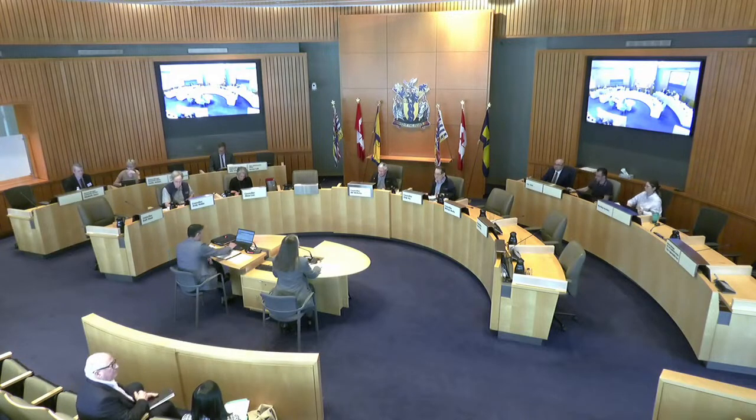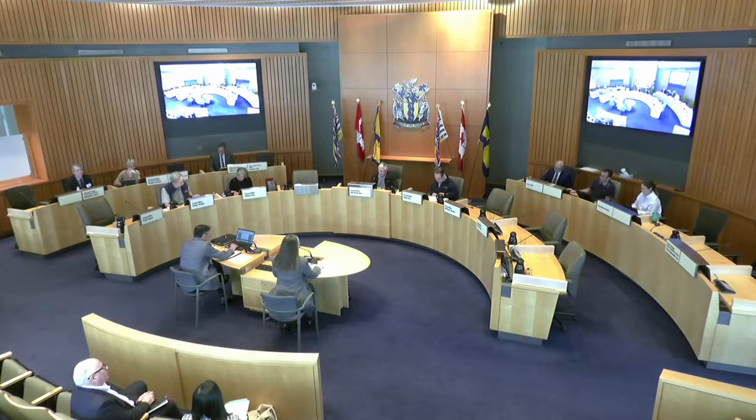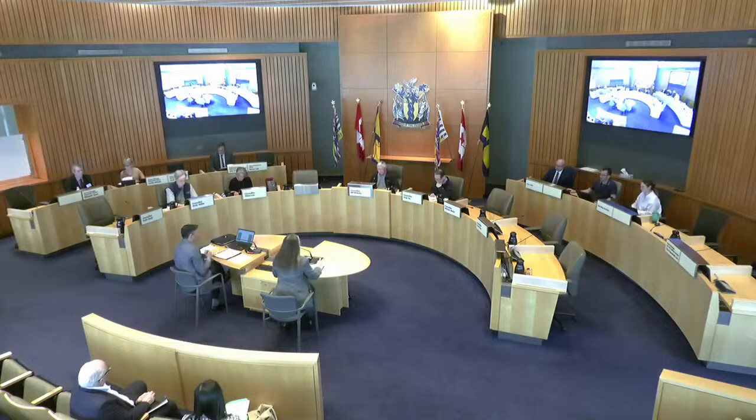8220, 8240, 8280, and 8300 Leslie Road from a single detached RS1/E zone to a light industrial office limited commercial Z121 Aberdeen Village City Center zone and the school institutional use SI zone. And the recommendation is that it be introduced and given first reading. And we've got Sarah and Wayne here. So Sarah, are you on? Thank you, Chair. Staff have no additional comments to provide.